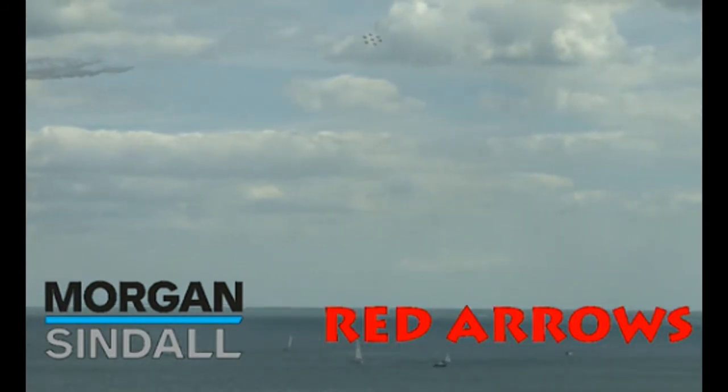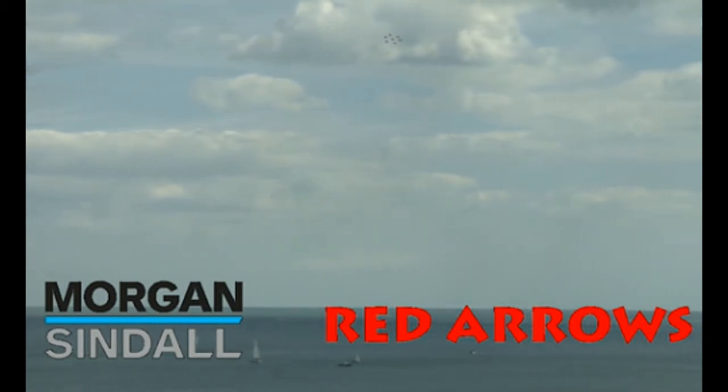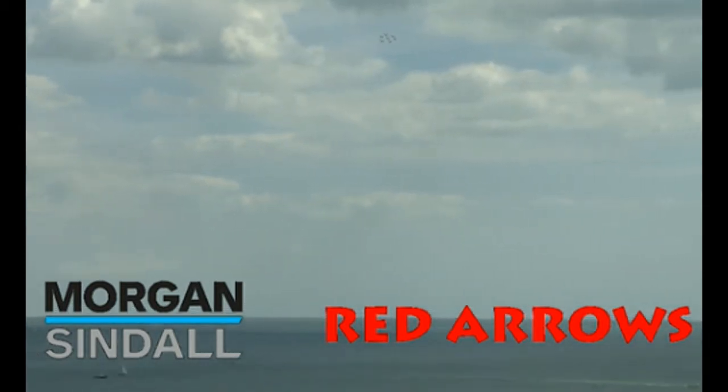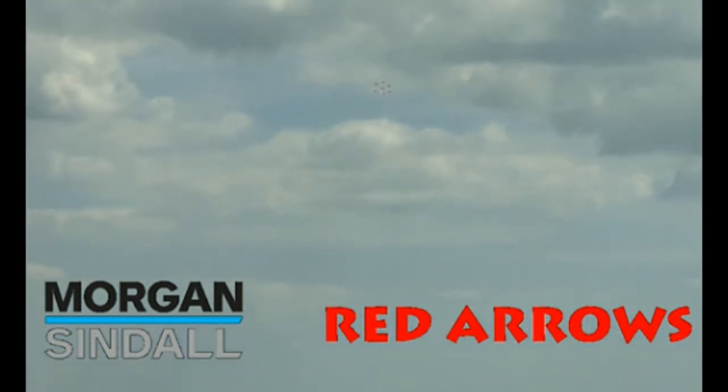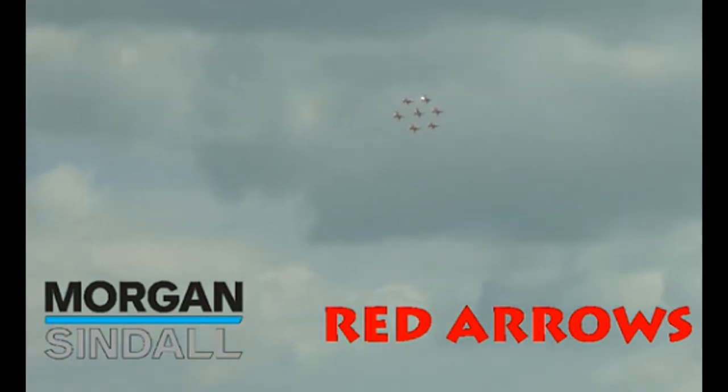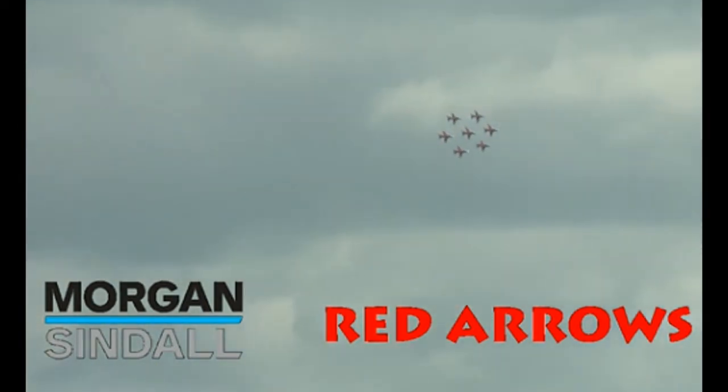The Red Arrows fly the BAE Systems Hawk T1, which was designed as an advanced jet and weapons trainer and has been in service with the Royal Air Force since 1976. It's very agile and precise, and we're about to show you why all of us pilots love to fly it.